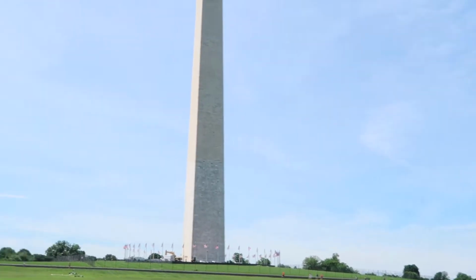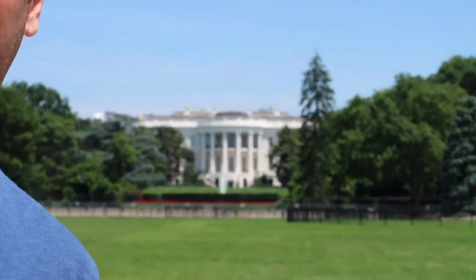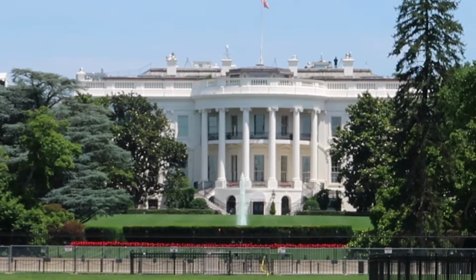Now in Washington, D.C., and as you see behind me, this is the iconic Washington Monument, dedicated to George Washington, first President of the United States. And as you see behind me, this is the White House where the President of the United States lives. It was destroyed originally in the War of 1812, but was rebuilt and now it's white. So this is as close as they let you get.